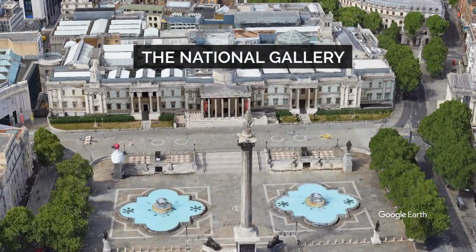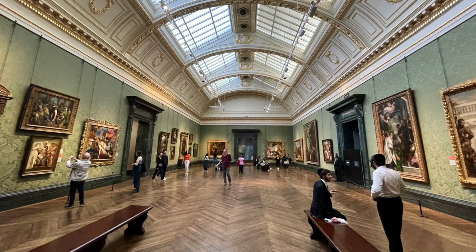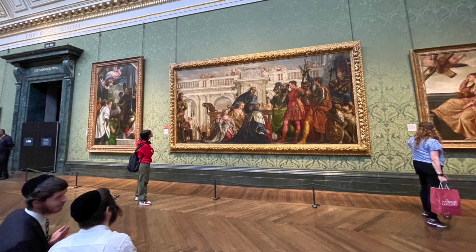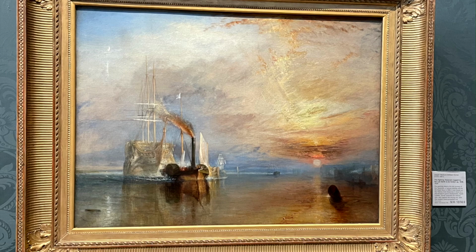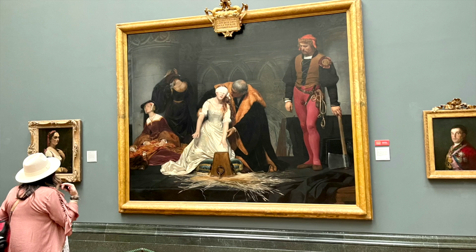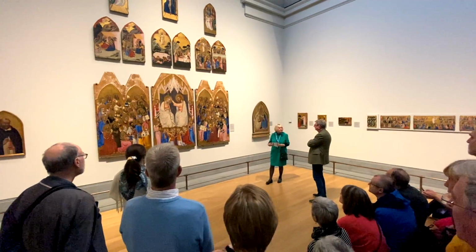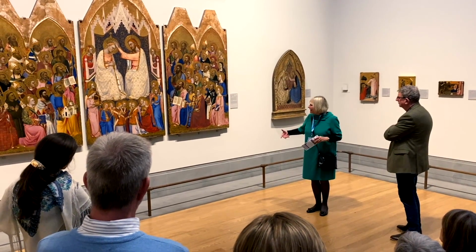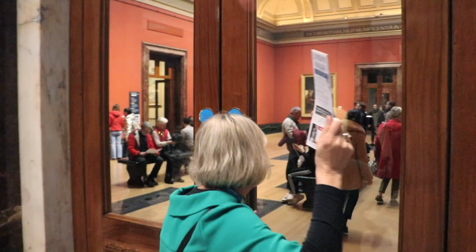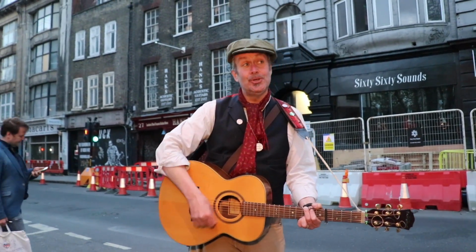Also fronting Trafalgar Square is the National Gallery, a museum that's home to 2,300 paintings, dating from the 13th to the 19th century. It's one of the greatest collections of art in the world. Admission to the National Gallery is free. But for an in-depth look at selected works, London Walks, the oldest walking tour company in the world, offers a 2-hour expert-guided tour.